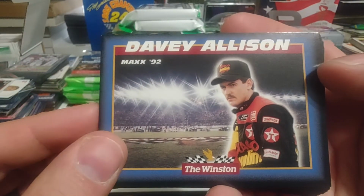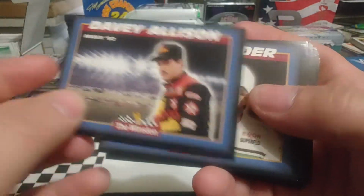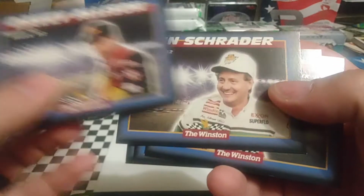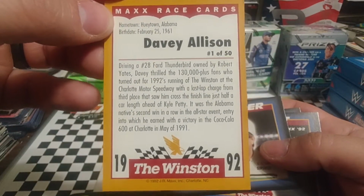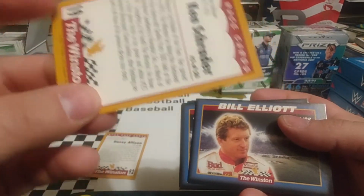I'm going to start off with race winner Davey Allison. Let's flip that card around. Are we missing the Kyle Petty already? Wow. Well, maybe they're just done in a certain order, I don't know. But there's what the backs of them look like. It does feel like there's 50 cards there, so maybe they're lined up odds and evens. Yeah, that's what it appears.